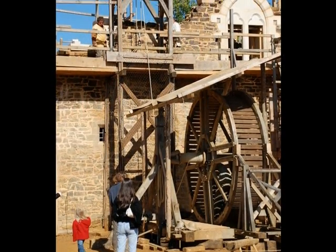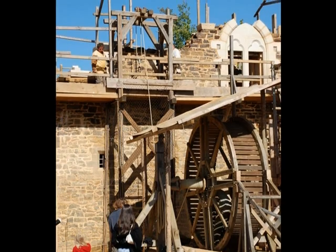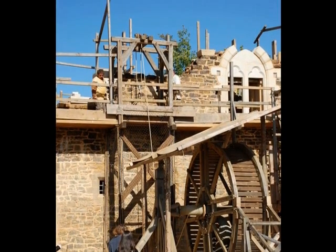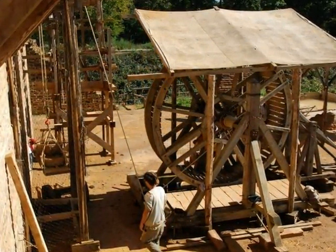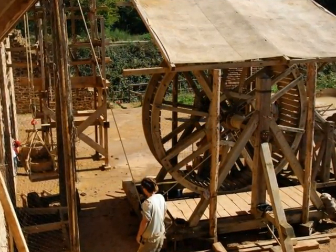The stone blocks and mortar were hoisted into place using a series of pulleys. On average, 6 tons of stones were lifted each day using a large drum winch. A man would get inside the wheel and start walking. As he did, the rope attached to the pulley wound around the axle and lifted the load.